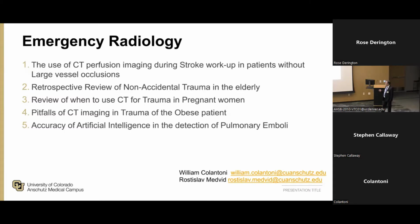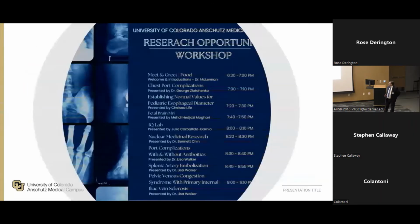And then there's an artificial intelligence set of software to detect pulmonary emboli to sort of activate the PERT teams. We've looked at a couple of them from the IR perspective. And the question is, how accurate are they? Do they help in getting patients in for thrombolytic therapy or suction embolectomy faster? So this is our presentations.